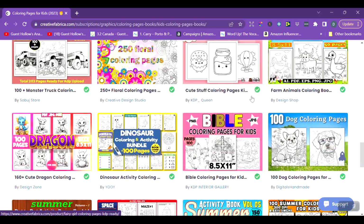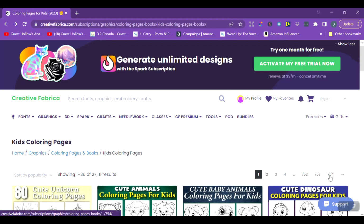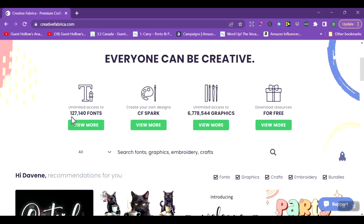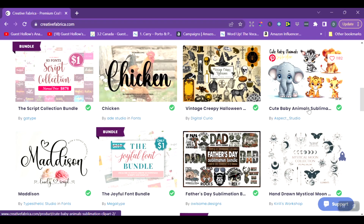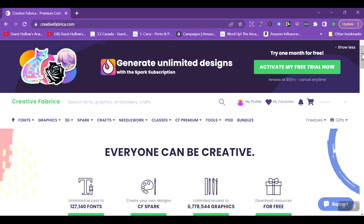So really, I don't know. It would take forever to go through this. I don't know how many designers they have. You can see there's 758 pages of just kids coloring pages. Could be on here forever. 127,000 fonts, 6 million graphics, downloadable resources. And so, yeah, I think this is an amazing deal. It is definitely the best deal I have seen for Creative Fabrica. As you can see, you can use it for so many things.